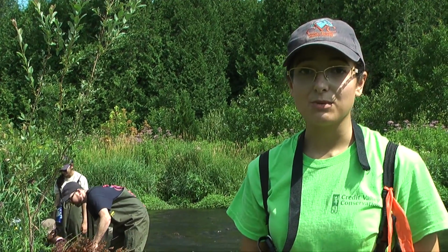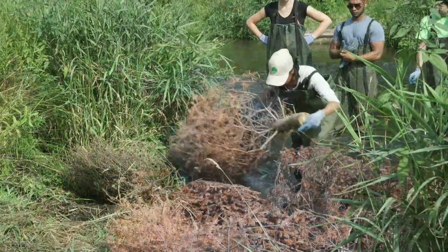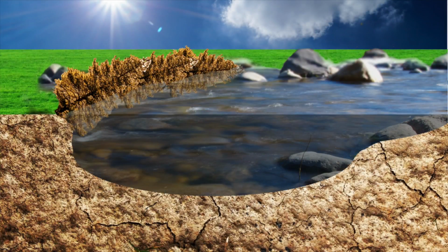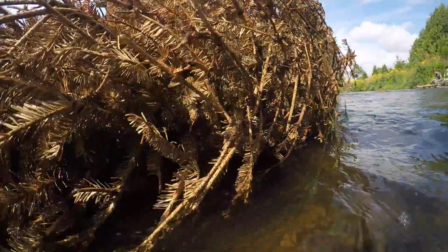So what we're doing is we're installing some Christmas trees to the side of the bank to try and narrow down the bank, which is really going to help with climate change in the sense that it's going to help make the stream go a little deeper, so the water is going to be colder, and it's also going to create some awesome fish habitat, especially for brook trout up here in the Upper Credit.